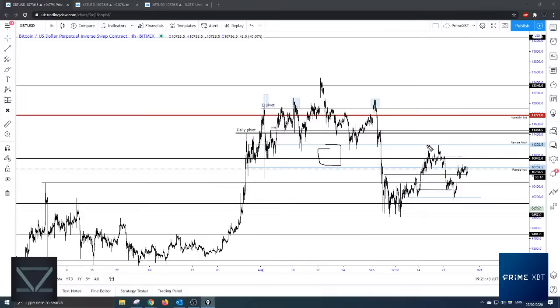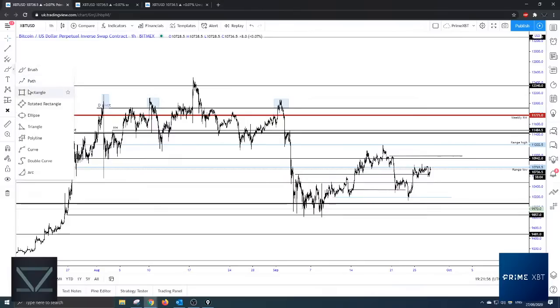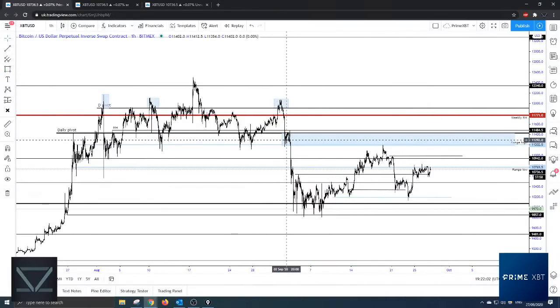It's a gray area. If it gets back above here, okay, if it gets back above here, then at that point I don't think it's going to be a short term long. I think it's going to be a swing long. Okay, but my swing long, I'd be more comfortable above here. So again, why not this level here? Why not this level? So I'm going to highlight this consolidation.